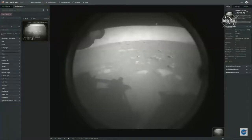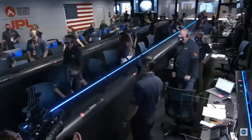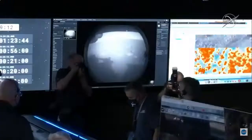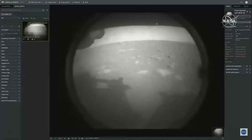The team has just put the first image from Perseverance on the surface of Mars. It comes from the engineering cameras, known as the Hazard camera. This camera is mainly used to help the rover drive safely around Mars, and we will get higher resolution photos later in the day.